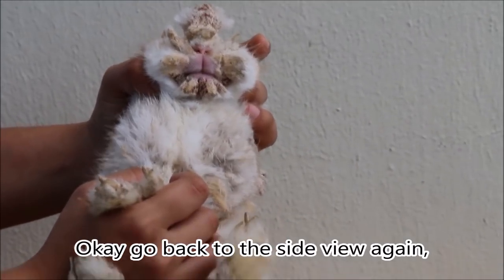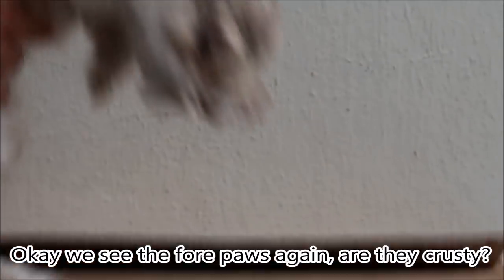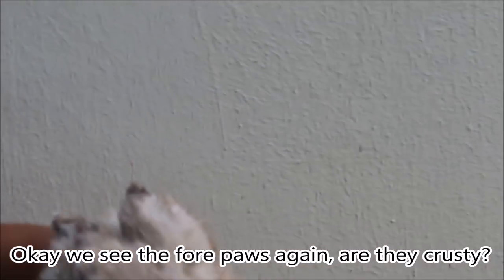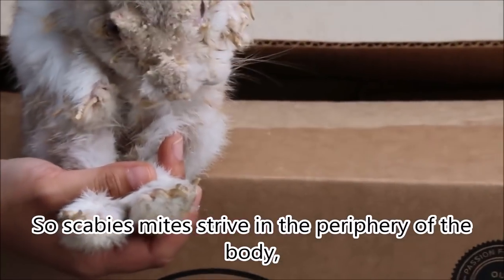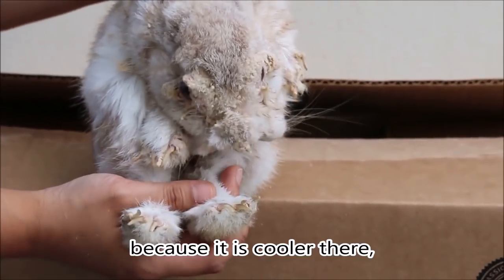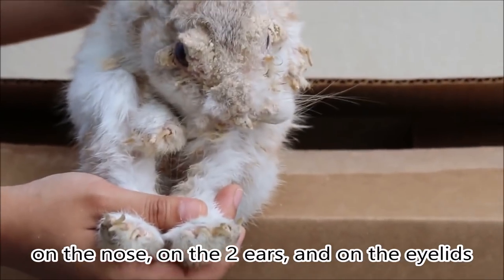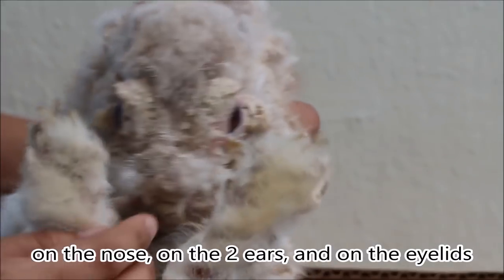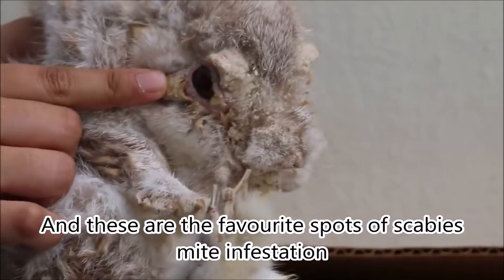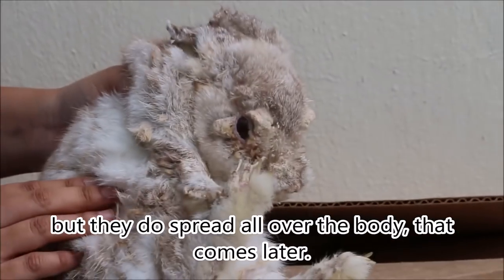Okay, so go back to the side view again. Put the rabbit on the side again. Okay, you see the paws again? The four paws. Show me the paws, yeah. Is it crusty? Yeah. So scabies might thrive in the periphery of the body because it's cooler there. So that's why you see them on the paws, on the nose, on the two ears, and on the eyelids. And these are the favorite spots of scabies mite infestation, but they do spread all over the body.